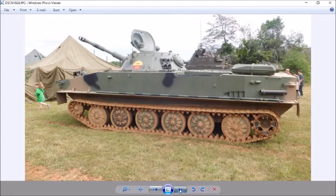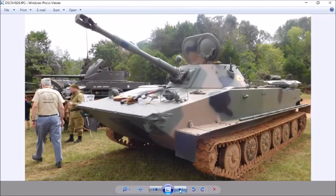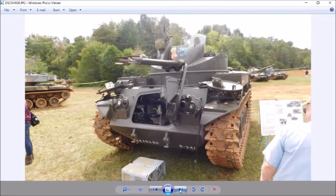PT-76. I don't know who that's supposed to be. Probably Vietnamese. Yep, another picture of it. And there is the Duster again. You like this Duster? You got a lot of pictures of it. I do. It was kind of impressive.